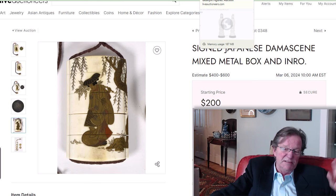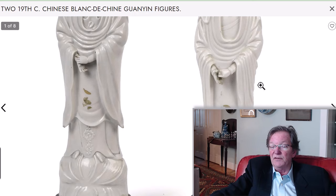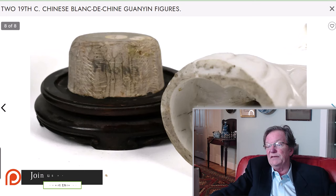All right, and now over here to these Guanyin figures. They are Blanc de Chine. They are 19th century, probably second half of the 19th century, judging by the bottoms of them. They look nice. They're not a matched pair, but boy, they're pretty close. They could certainly display as a pair. The waves on the bases are different. And when you get around to looking up inside of them, there you are. This is the bottom of one of them, and that's the bottom of the other. You'll notice there's some thickness differences. One of them looks to be a bit older than the other, but not by much. But these are nice Blanc de Chine Kuan Yins, and they're good size.